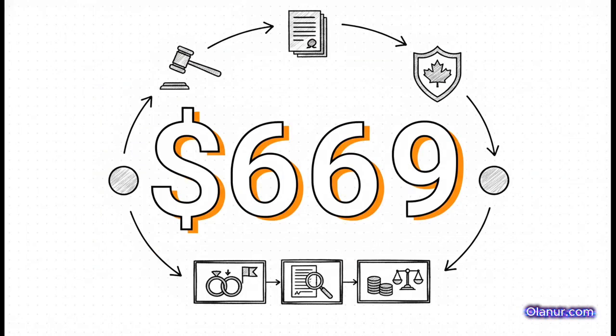Let's tackle the giant elephant in the room first. How much is this actually gonna cost? Well, the absolutely crucial point here is that no matter what path you take, everyone pays this baseline $669 in court fees. Think of it as the absolute floor of divorce costs in Ontario. It's the toll you just have to pay to get on the highway.